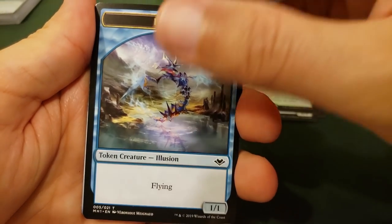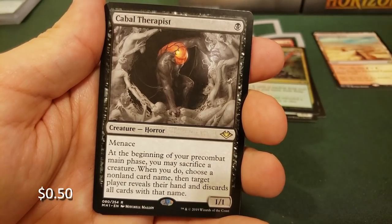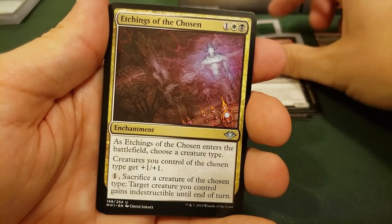What other mythics will we get? I think we're due for an Urza. Let's see if we can hit that. Because right now we're just at three mythics, I think, between both of you. So we're definitely due. Snow-Covered Plains and the Cabal Therapist.